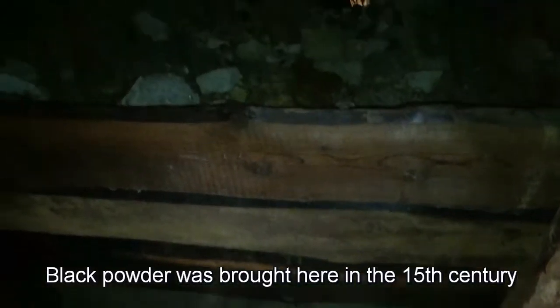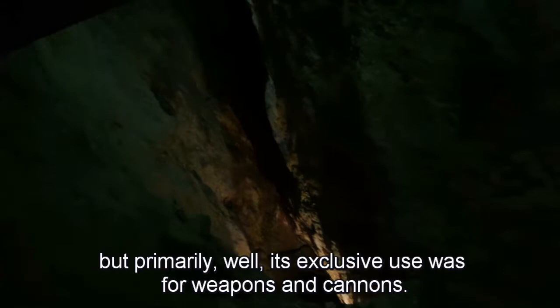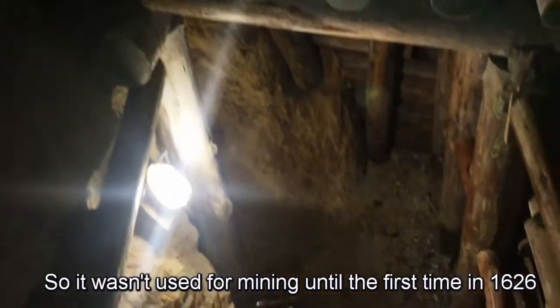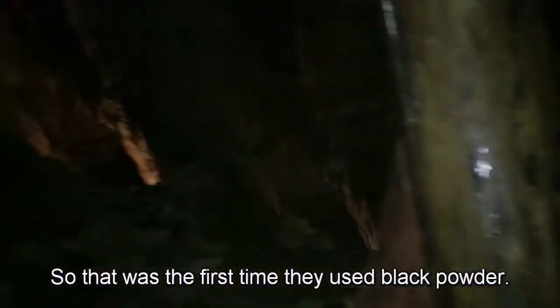Black powder was brought here in the 15th century, but primarily its exclusive use was for weapons and cannons. So it wasn't used for mining until 1626 in Slovakia. So that was the first time they used black powder.